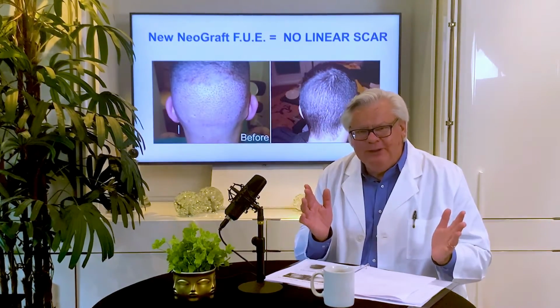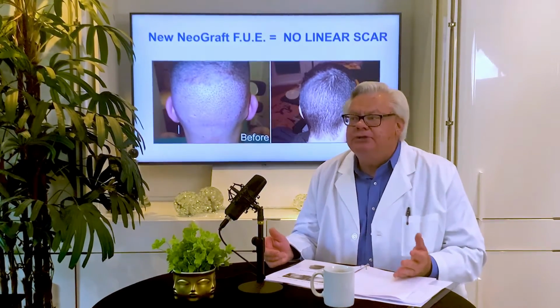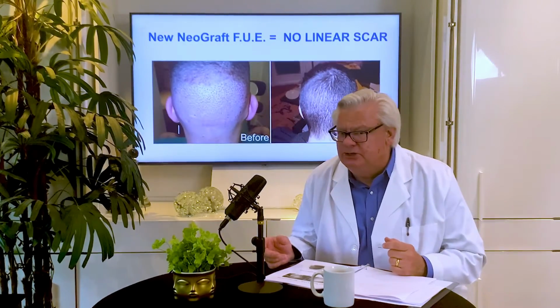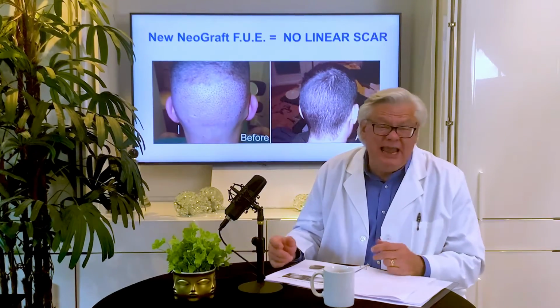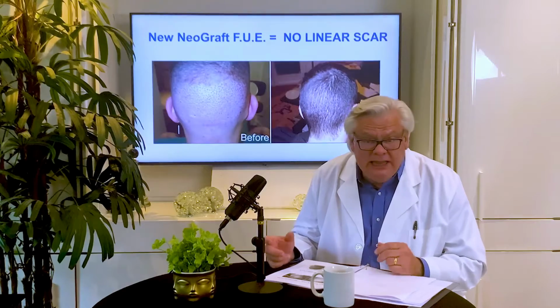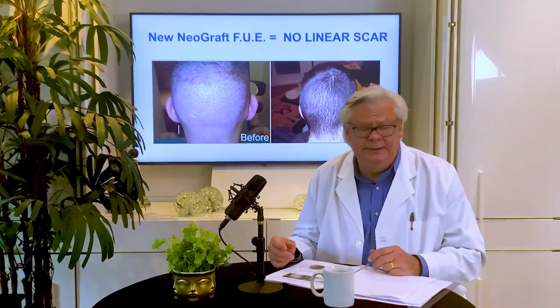So you don't have to worry about that big, heavy, thick scar or a lot of pain and tenderness. When I do these types of procedures, most of our patients will take a pain tablet or two, but little else. And also we're able to do this type of procedure under local anesthesia now so that you don't have to go to sleep. You don't feel groggy after. Within a day or two, you're able to go back and lead your life normally.